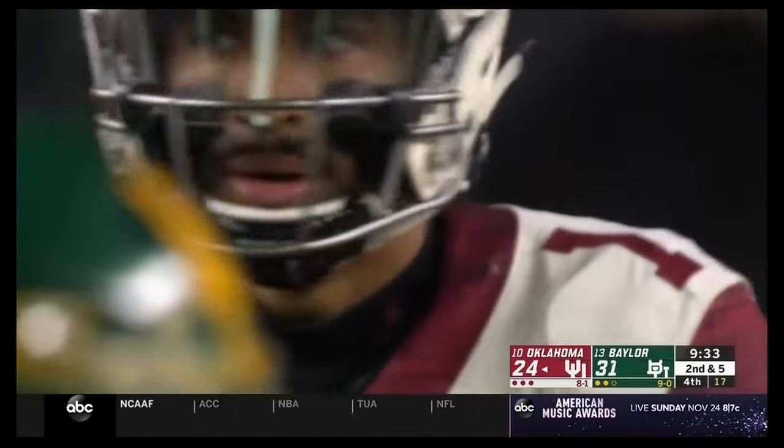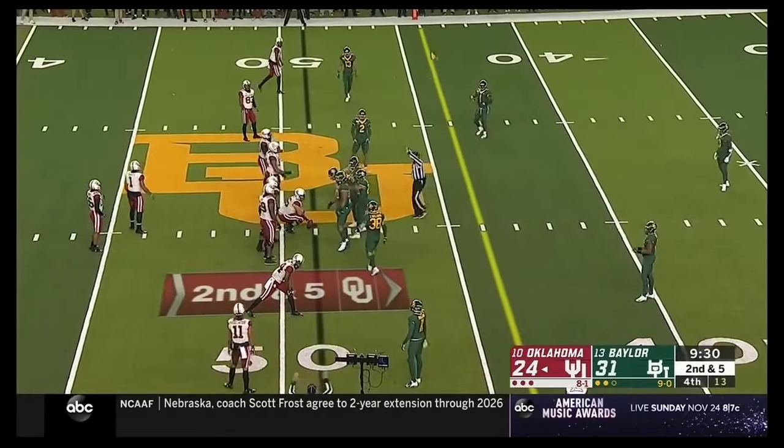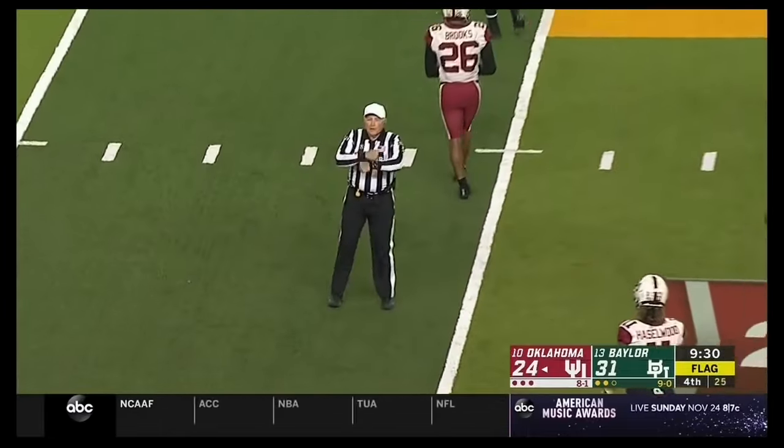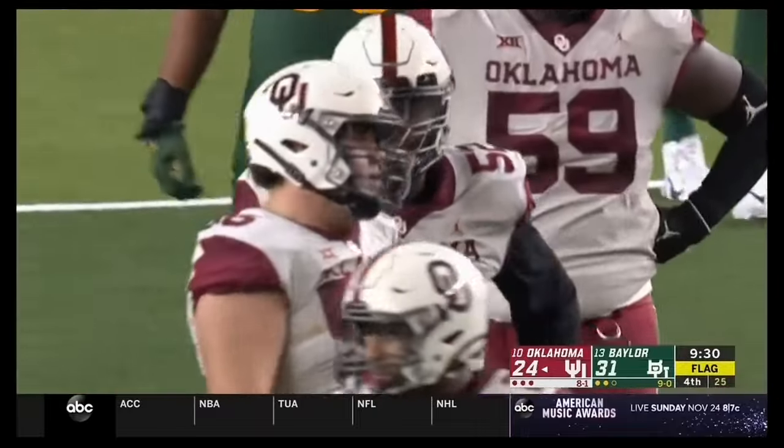Jaden Hazelwood checks in for Charleston Rambo. 2nd and 5 from the Baylor 49. And a flag will fly. Somebody flinched. Tyrese Robinson, I believe. A false start by number 52 of the offense. It's a 5-yard penalty, and it's still 2nd down.